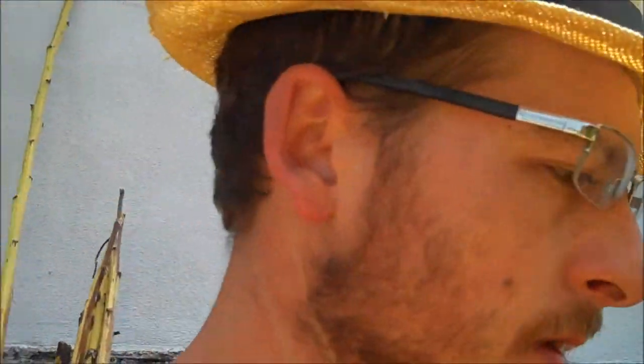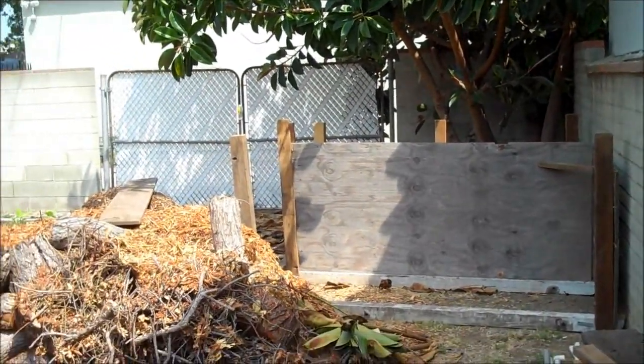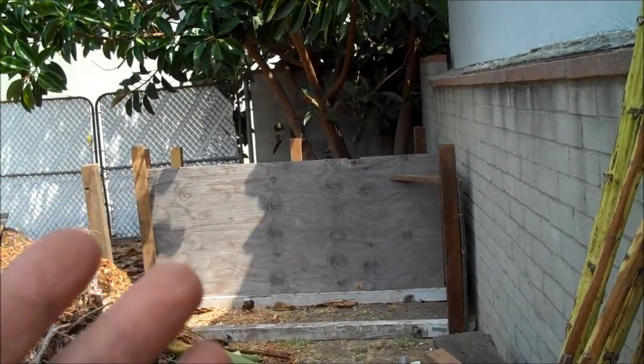But if I have enough wood, what I'm going to do is build a rabbit cage on top of that. That's why the posts are extra tall. If I needed to expand, go higher, if I needed to go taller, I want to add on.